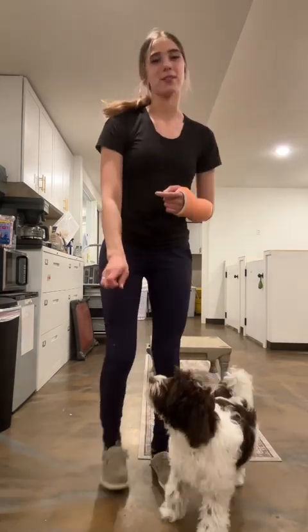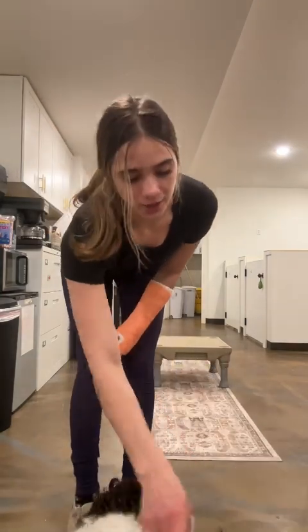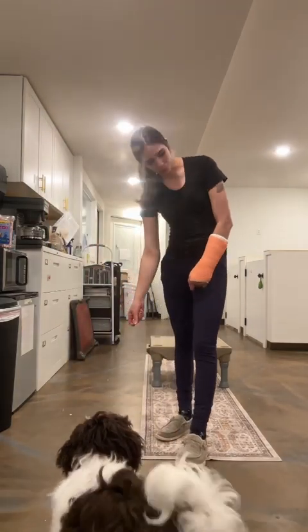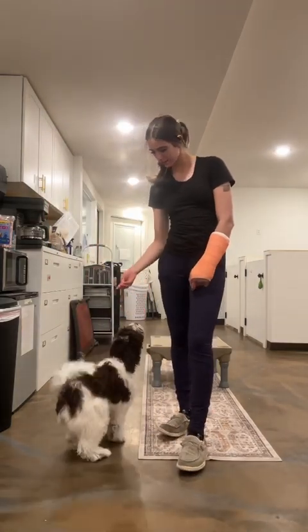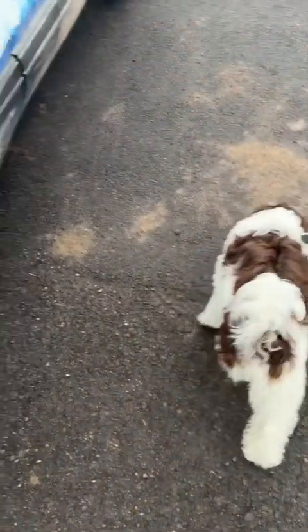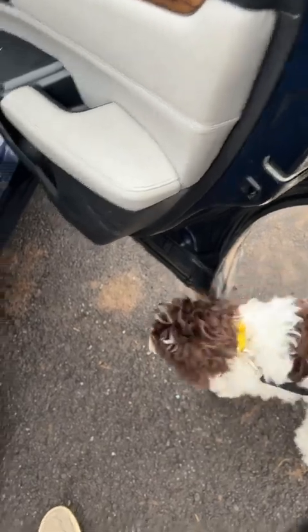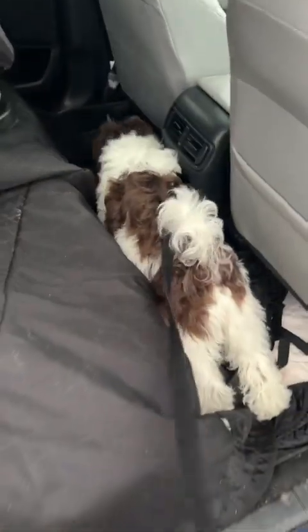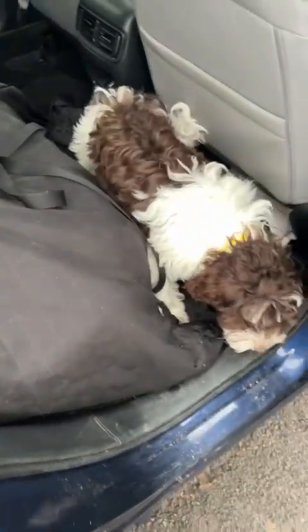Now we'll go step outside, do some leash walking, and her car command with her wait. And yeah, we'll finish up with that. Sit. Good girl. So this quick clip is going to be Cadbury with her car command. So I'm going to open that door. Now she is so used to this, she just jumps right in without me having to say the word. Good car, good girl.